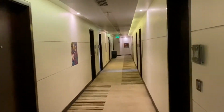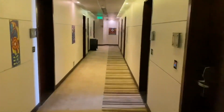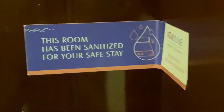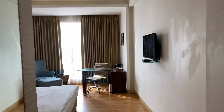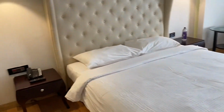Alright, now let's go and check out my room. I like this label on the door. This room has been sanitized for your safe stay. Great. Let's check out the room. This is fantastic. Very nicely appointed.